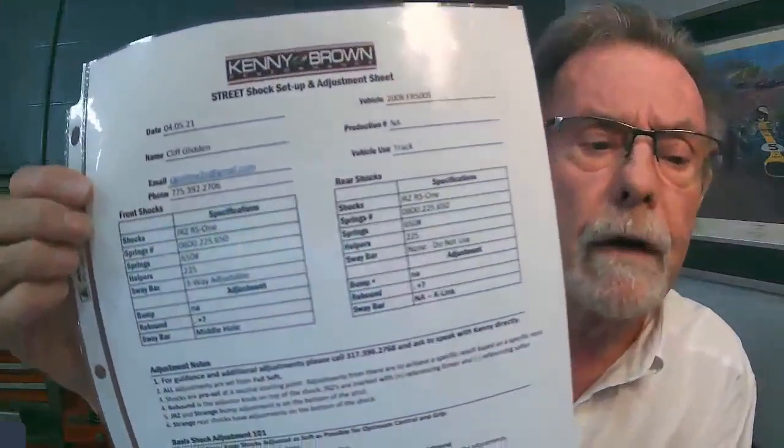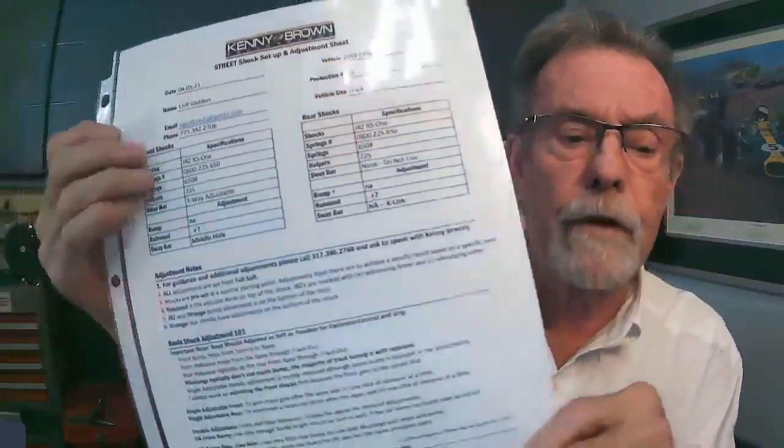Okay. So anyway, the other cool thing is when you get your shocks, you will get a setup sheet. This is kind of a sample of the setup sheet that you get. What's listed on here is the shocks, the spring rates, helper spring, whether it's got a sway bar or not, and bump and rebound adjust and recommended sway bar setting. And I'm going to add a line now. We're going to have added a line for the K-Link, because the K-Link is another thing that you have to talk to me about.